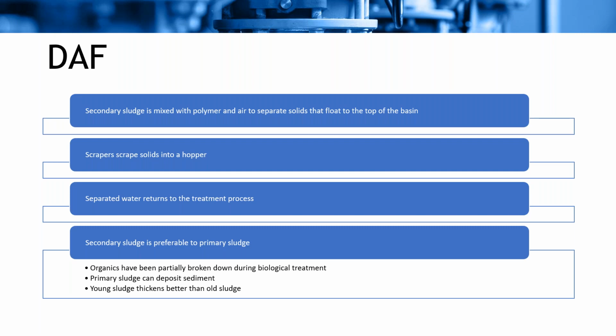And the water is separated by allowing the solids to flow to the top, and the scraper scrapes the solids into that bin, like I said, and then the water is moved to the other end. So what happens is air goes from a high to low pressure in these systems, and small bubbles will form, inducing that flotation. And secondary sludge is preferable to primary sludge because the organics have already been partially broken down. Primary sludge tends to deposit sediments. And then you also want a younger secondary sludge as opposed to an older one.